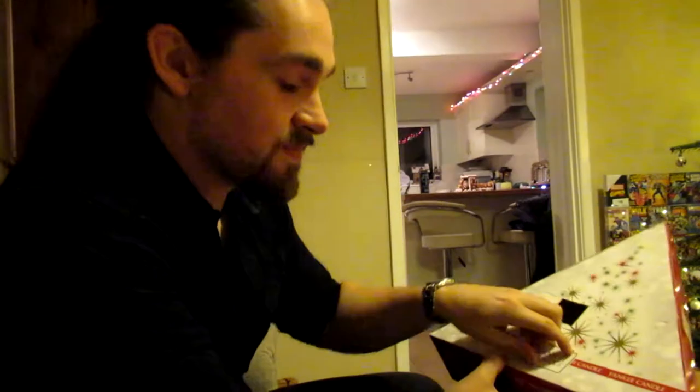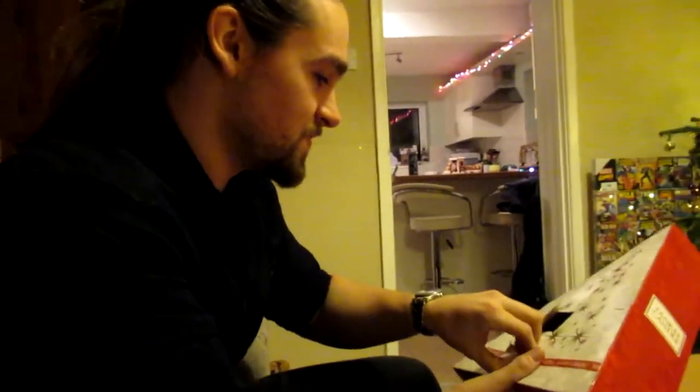So, door number six. What colour, Ellie? What colour do you think? I think green. Not had a green in a while. Red. White. Wrong on both counts.